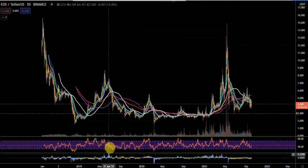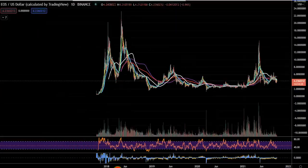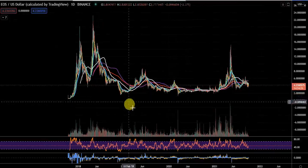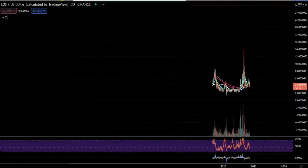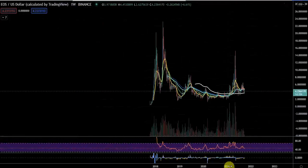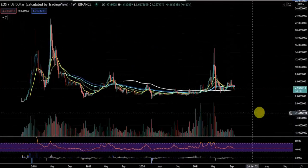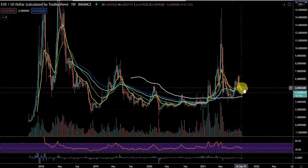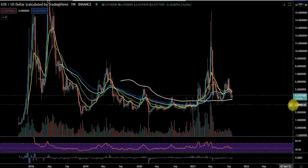Let me look for a larger chart here. Okay, so we've got a larger chart here. This is a lot better. Yeah, I do like it, right? I do like it. I definitely do. I like the fact that we have finally formed the red 200 moving average.